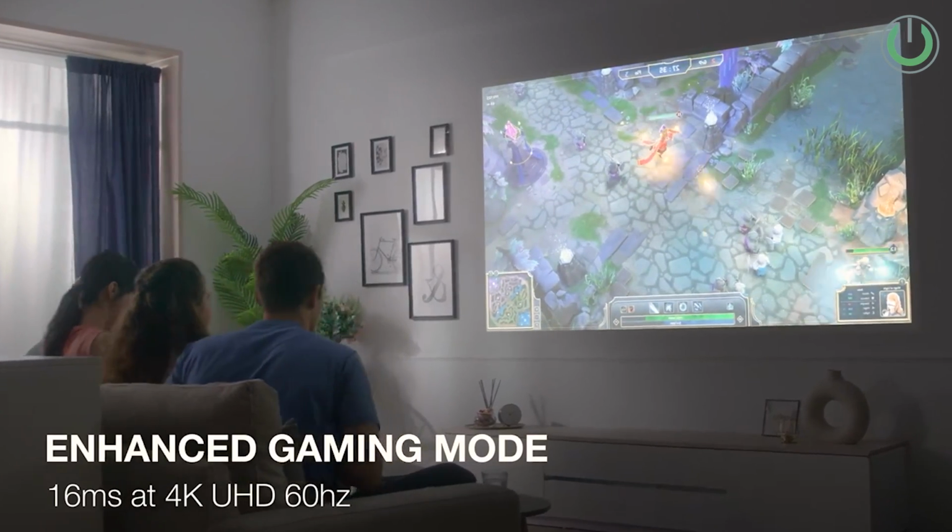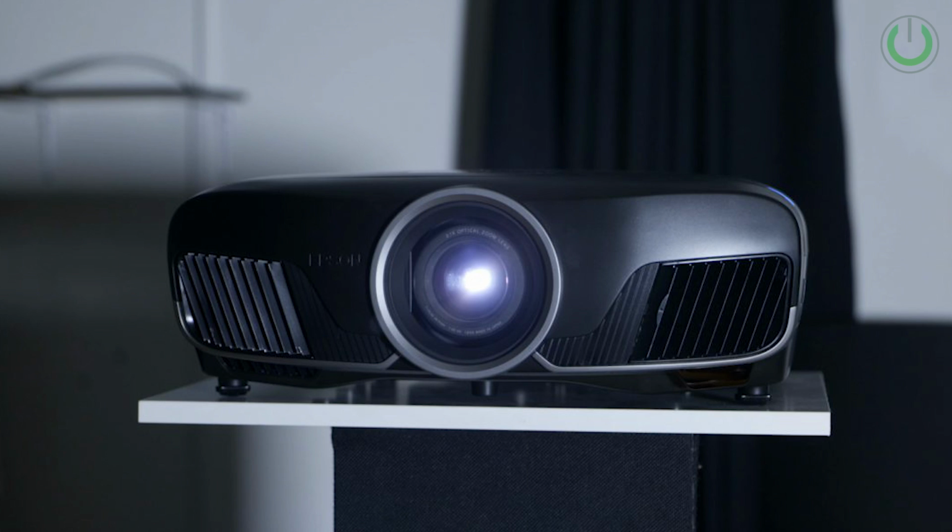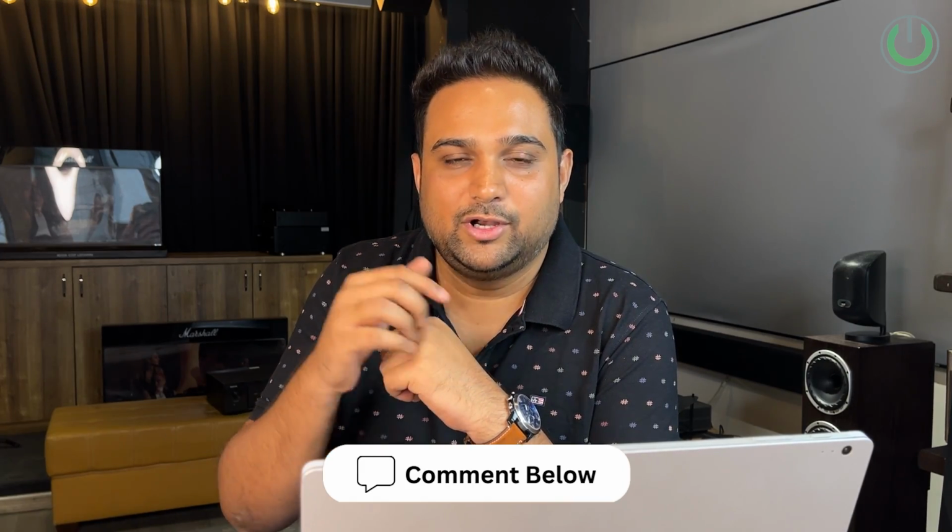Now at the price point of UHD55, some of the models that you can also look at are the BenQ W2700 and the Epson EH-TW9400. If these two projector options are compared with UHD55, then I think the winner would still be the 9400, which we have listed in our top 7 4K home cinema projector list. Let me know your thoughts about it in the comments.